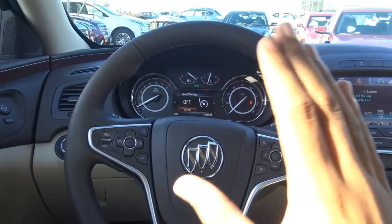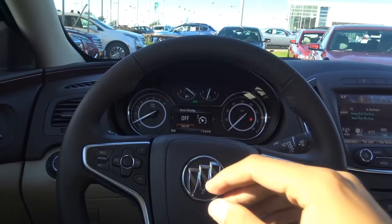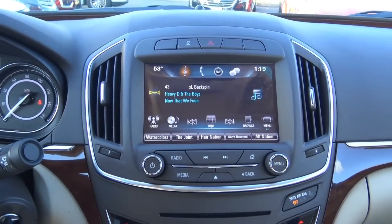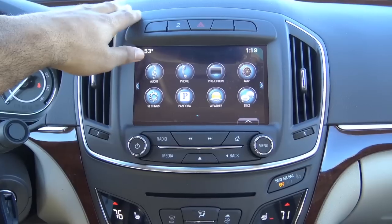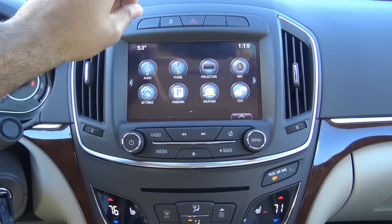And then on higher end trim levels of the Regal, you can actually get a larger driver information center, which looks fantastic. Now coming to the main head unit and the infotainment system, this is the Buick IntelliLink system, and it works pretty well. We've seen this head unit many times here before. It's pretty intuitive and user friendly.